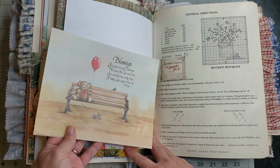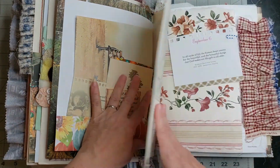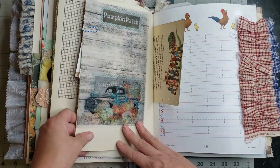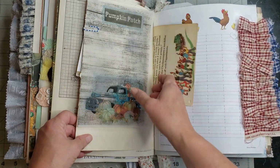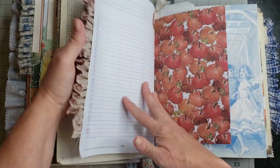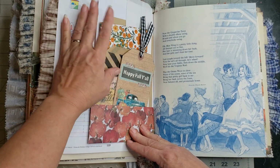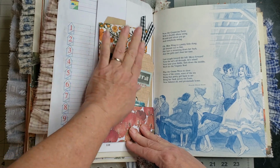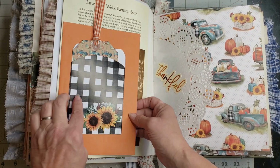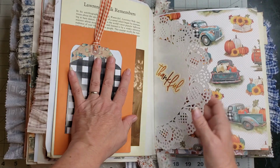How sweet is this? Little vintage piece. Vintage wallpaper, isn't that gorgeous? And then I put you a piece of vellum in there. It's doubled over. I put you some sacks and napkins in here just so you could have fun and decorate your little sacks and use them as pockets throughout your journal. Little pocket here, and then this flips open. It's an envelope.